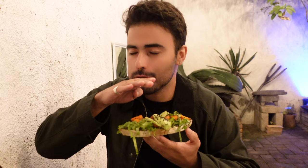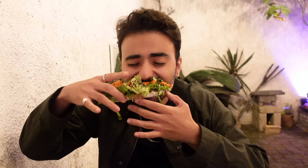Okay, that bite was mostly lettuce. Give me another one. It's a little more light. It's got all the veggies on it, but it's good. It's not my favorite though, so we'll see how the other dishes are.